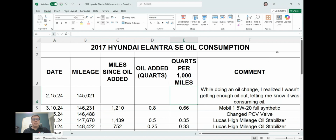Right. So those of you that may have been following on the channel, one of my daughters has a 2017 Hyundai Elantra SE, and we've been following a little bit of an oil consumption issue. And the main thing for anyone with any older car, but especially Hyundai Kias, I would just say you really need to keep an eye on the oil level because if you don't and you're low, you could ruin your engine, ruin your vehicle. But as long as you keep oil in it, it could go a long ways.